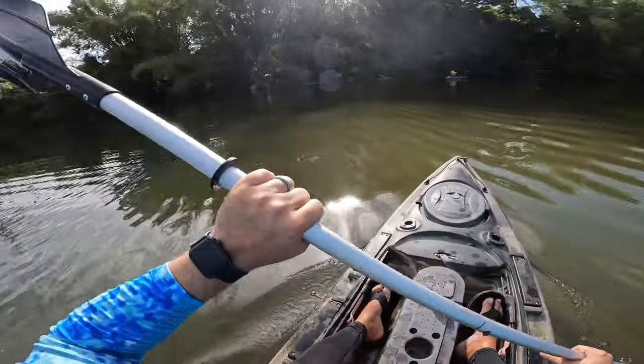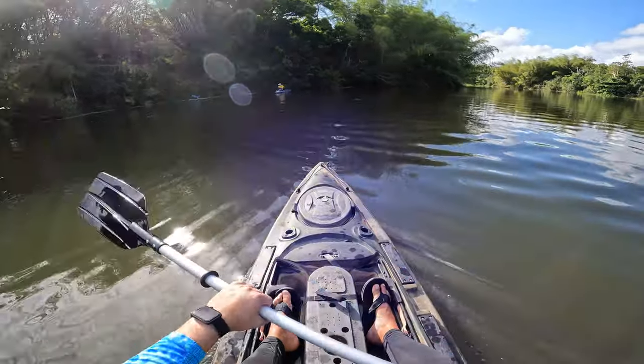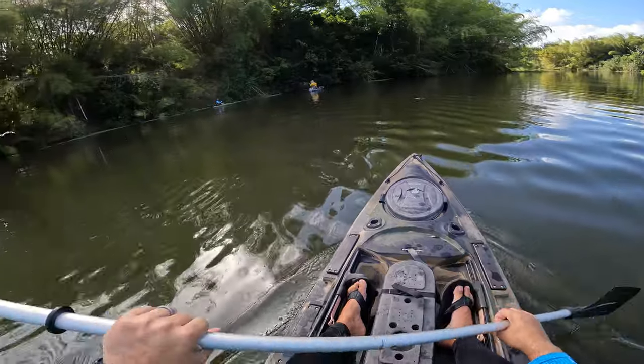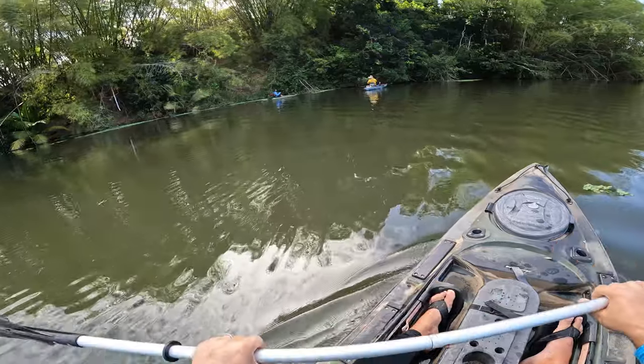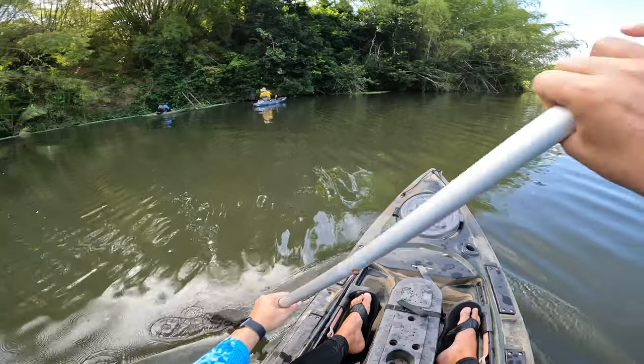So we are using the Salt Strong Slam Shady, and we're gonna be using probably some sort of clouser. Oh, he's hooked. First fish. Peacock. First peacock of the day, bro.